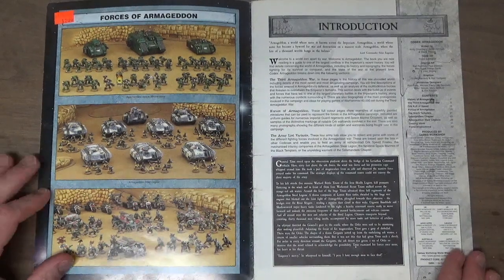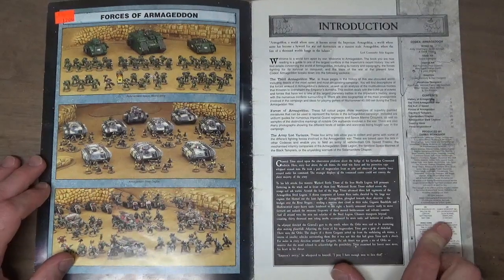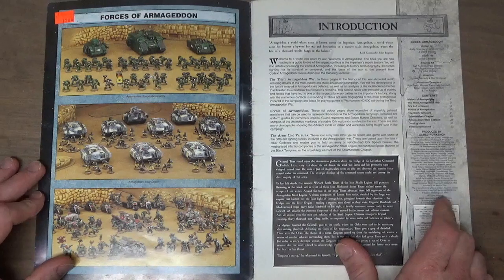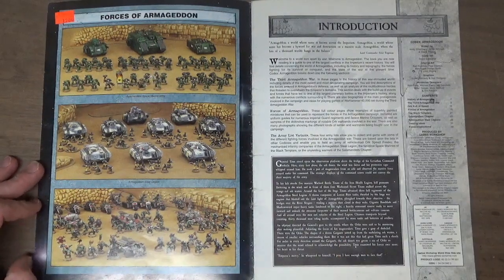Anyway, back to publishing information. So let's see here. Yep, it's actually 2000 this year, the year this book came out. So we're not quite at 20 years ago yet, but pretty damn close.